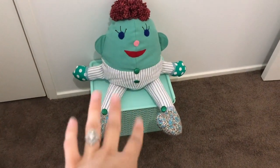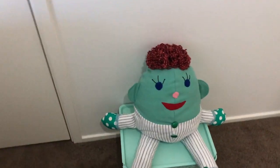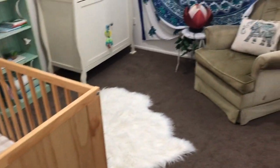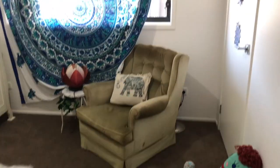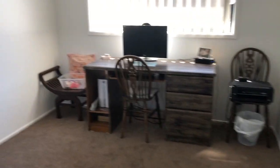And then over here we have Humpty, with underneath that basket is just the dirty clothes and stuff like that. And then we have the fluffy white rug, which I feel like ties everything in again. Walking out of Fedor's and onto the left, we have our study, and this is the room that needs the most work.